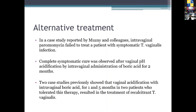There were also other case studies where the paromomycin did fail to treat symptomatic TV infection. And they did try acidification with boric acid intravaginally for 2 months, and they did see full cure. 2 case studies show vaginal acidification with intravaginal boric acid for 1 and 5 months in 2 patients who tolerated this therapy. So both patients basically got the 600 milligram dosage. However, the length of time that the treatment was given varied, because one needed it longer to achieve full cure.